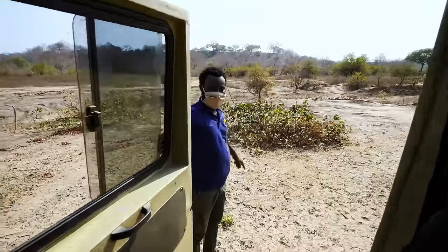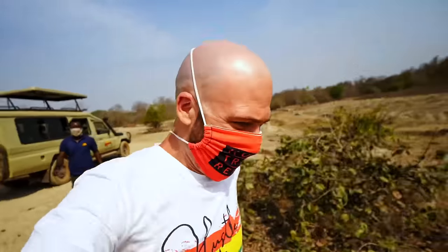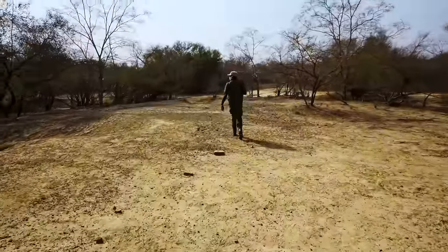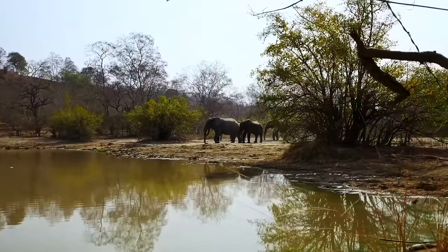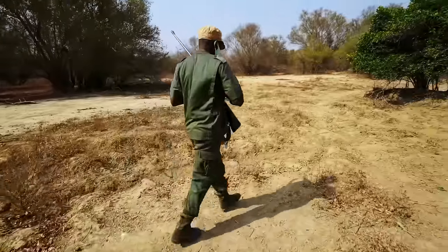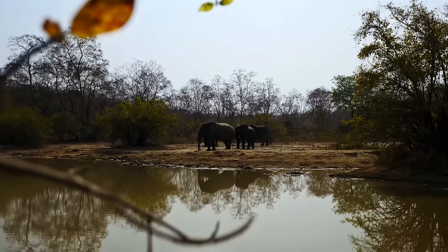Oh wow, is the elephant there? Yeah. No way. I see the elephant right now. So there's 4 elephants over there. Looks like some mothers and some calves. Wow, look at this. Hey, right here's perfect. Remember, try not to make any noise. These guys get startled and they can trample. Wow, what a massive beast.